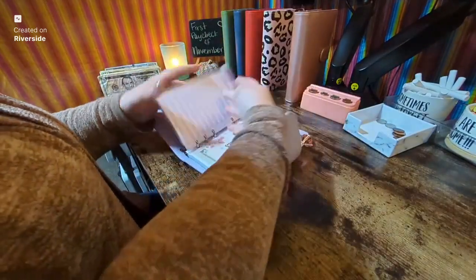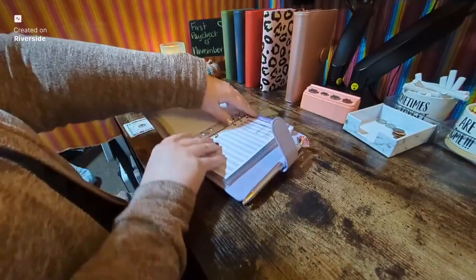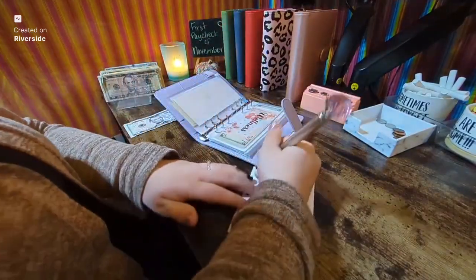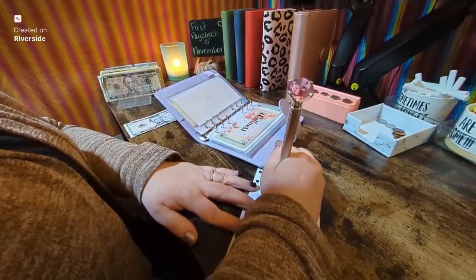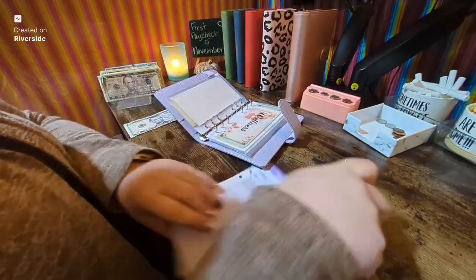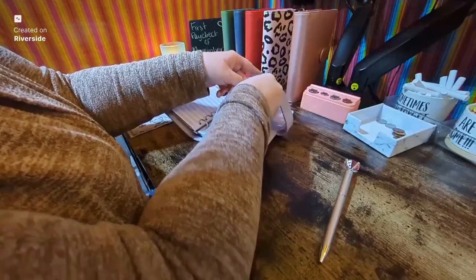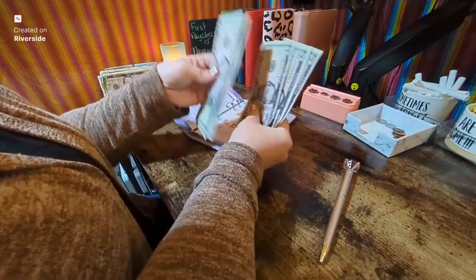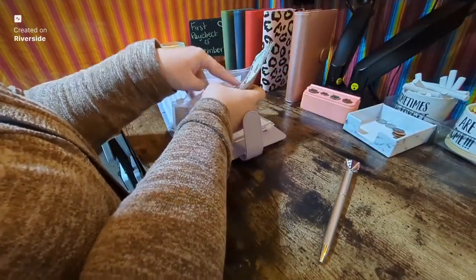The gym is fully funded. Wellness is going to get 5. And that will put us at a total of 30. So let's see, 5, 10, 15, 20, 25, 30. That is perfect. Come on.